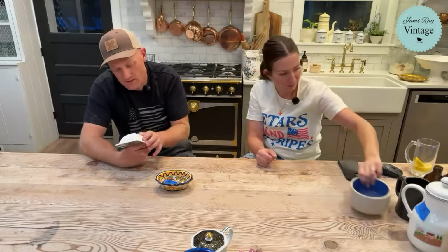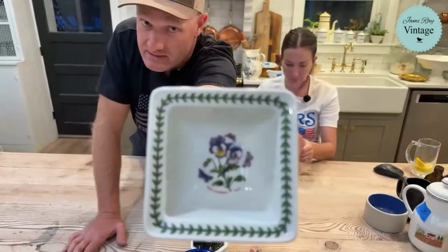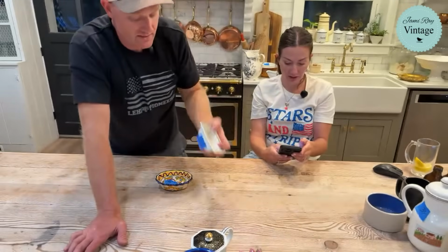Somebody buy this. This is from the Botanic Garden series. So cute. It says Viola hybrida, pansy. But it's got pansies and butterflies in the bottom. Is that focusing? Hopefully it's focusing. Yes, it is. Okay, this one is $7.95.